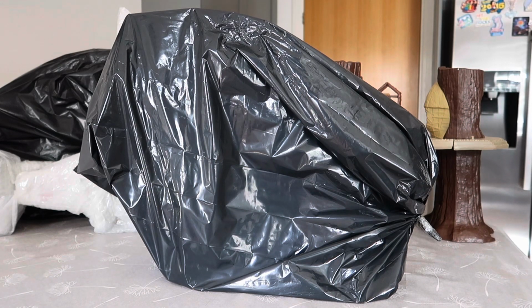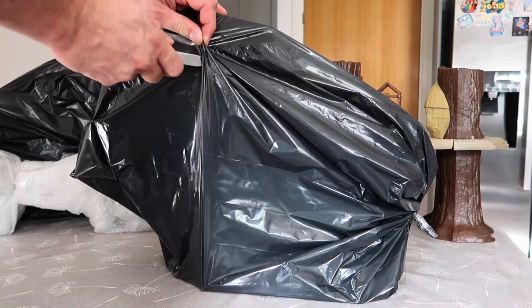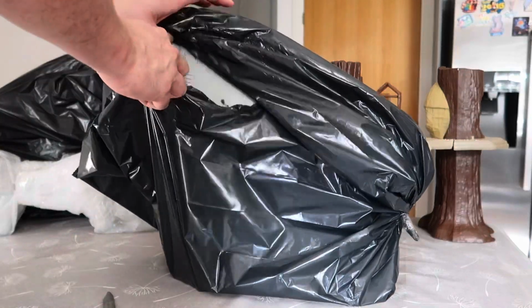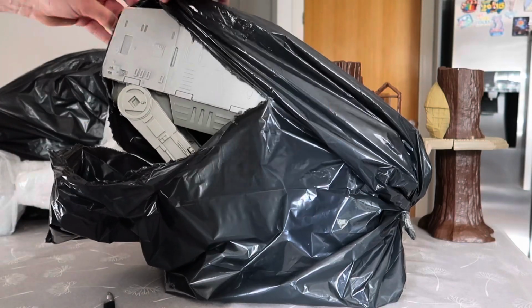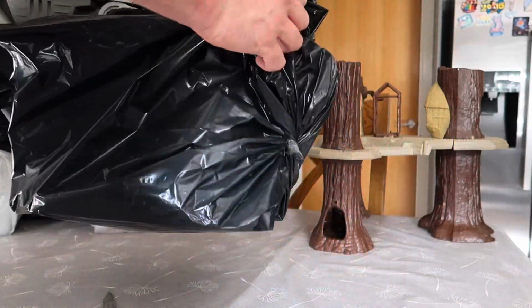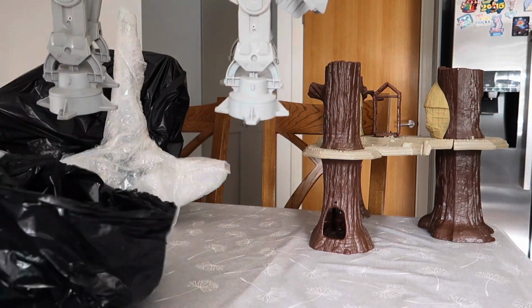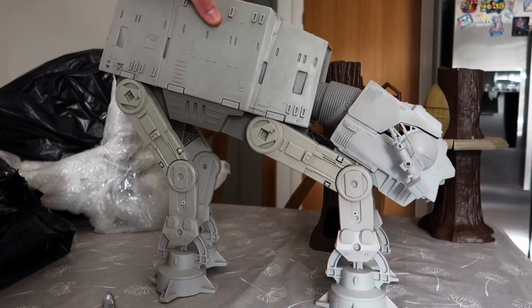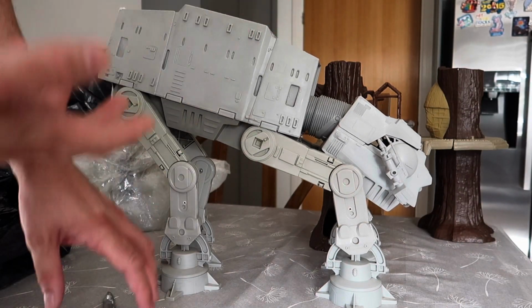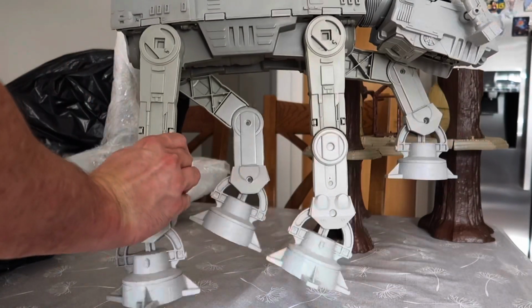So next up, I'm sure you can probably guess what it is by the shape. This has been in the loft probably, I don't know, maybe 5 or 6 years. Right, so it's a vintage AT-AT. It's in that pose purely for storage. It stood on one of the boxes.